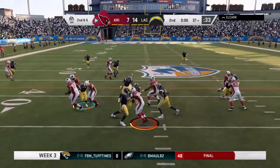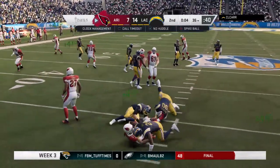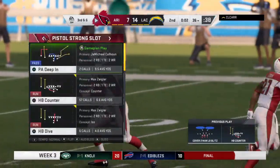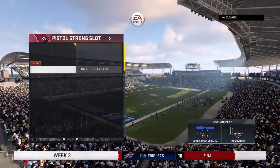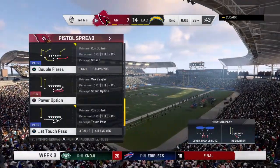They run the counter. Ziegler, and he is met quickly in the backfield. Down he goes, folded like a lawn chair. And we're going to get a timeout with 2 seconds remaining in the second quarter.